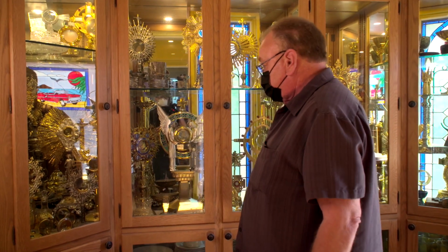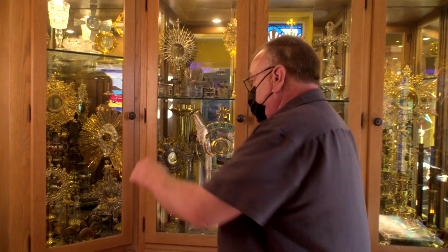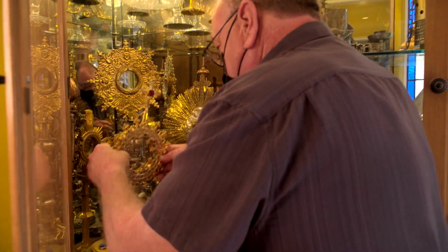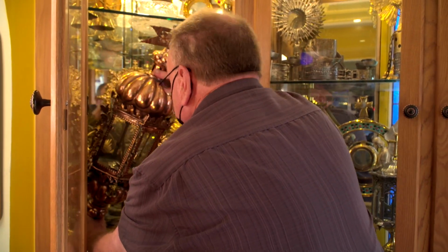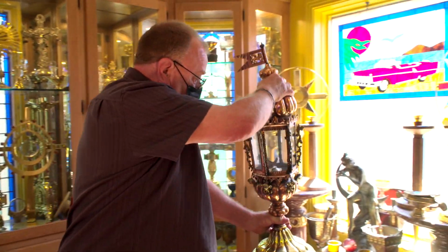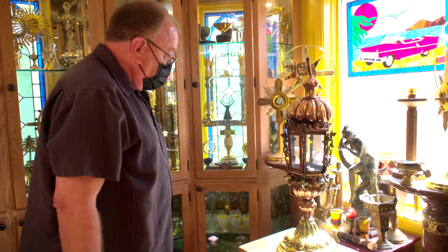This used to be my breakfast room in here, and I put some cabinets in. And this is where I keep a lot of the other monstrances that I've got, as you see, quite a few. And I'll point out a couple of them to you here. There's one back in here. I got this from South America, down in Peru, on eBay of all places. They always have a lot of them on there.